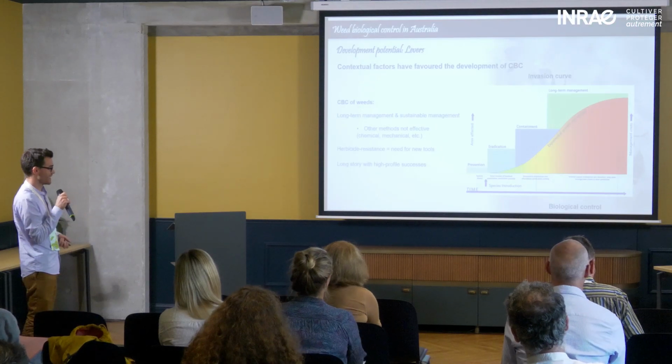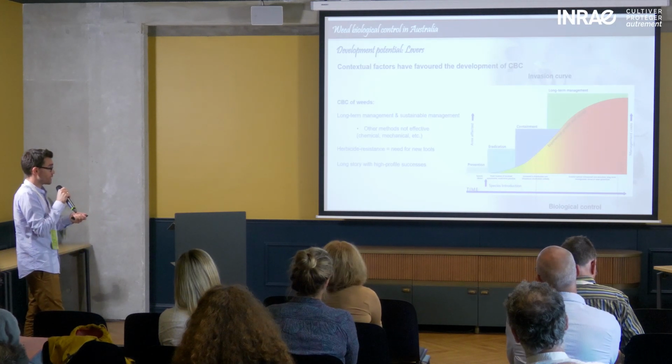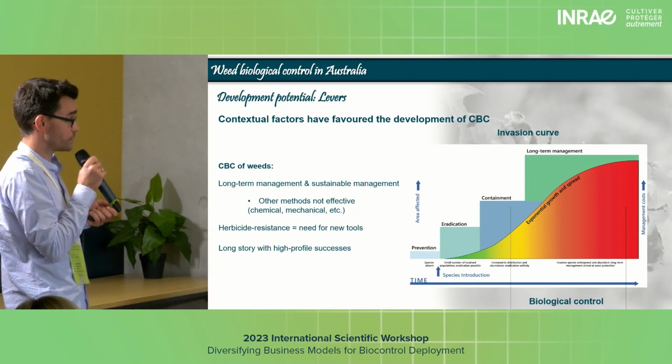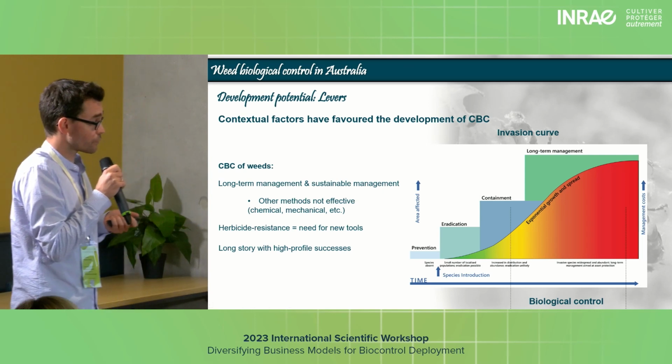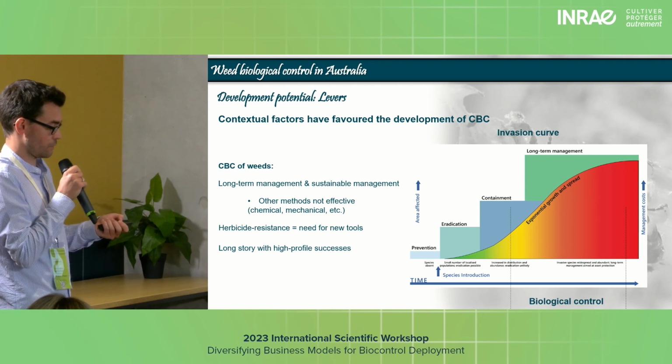Okay, so usually we do biological control at this phase when we want long-term management, because the weed is too widespread and we want sustainable management, but also because the other methods are not effective enough. When I say other methods, I mean chemical control, mechanical control, etc., but also because of the emergence of herbicide resistance. So there is a clear need for new tools. And as I said, there is a long story with high-profile successes in Australia, so this attracts the funders.